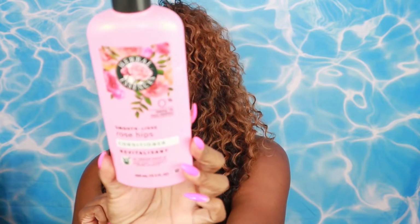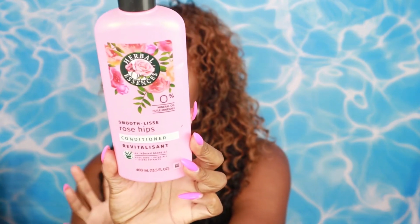So one of the products that I use on my wigs is this Herbal Essences Rose Hip Conditioner. This is one of my favorite smells that I absolutely love to put on all my wigs and even my hair. Tali Wajid, I don't know how to say that. They have really good products for black hair and it smells absolutely amazing. I'm not talking about this in particular, but they do have a conditioner that smells absolutely amazing.